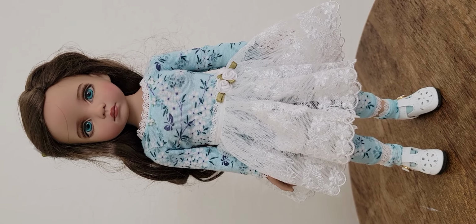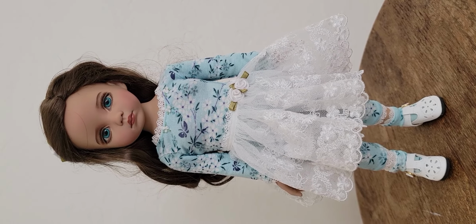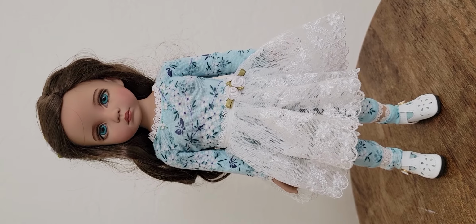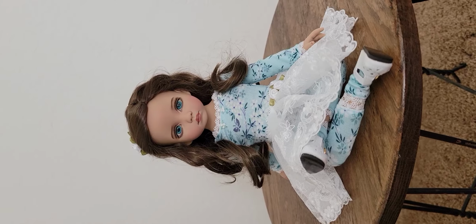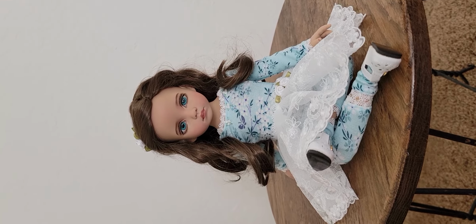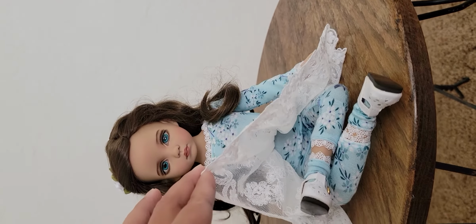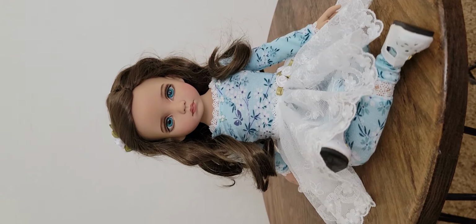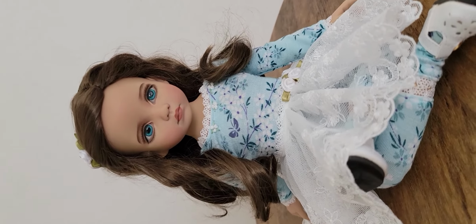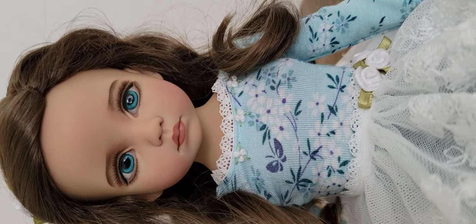I think she is 13 inches, just like the little darling dolls. Only she is made of resin instead of vinyl. Let me make her sit. Here she is sitting down. Nice. Oh, I love her. Thank you for doing this for me, Magalie. I really love her. I really do love her.